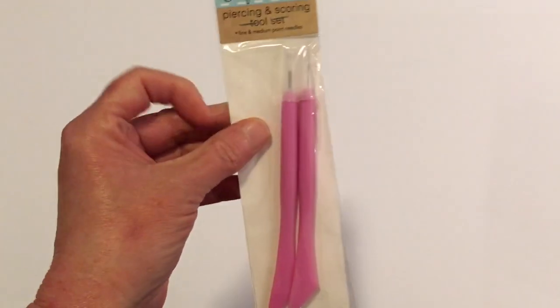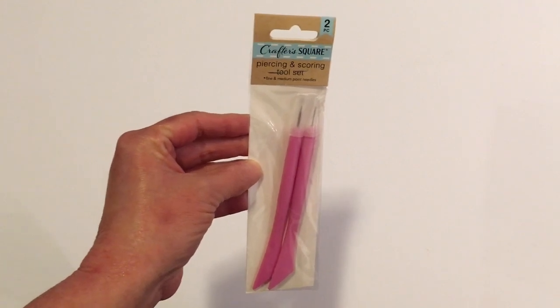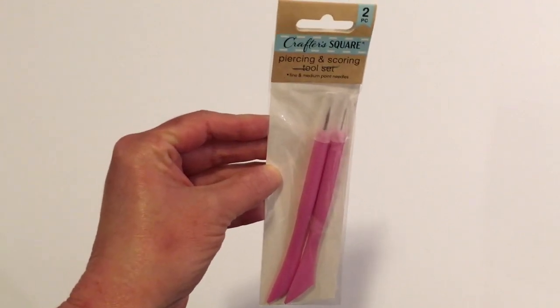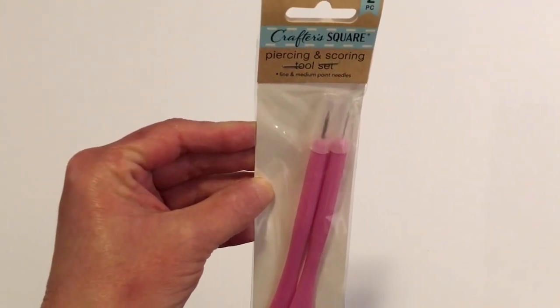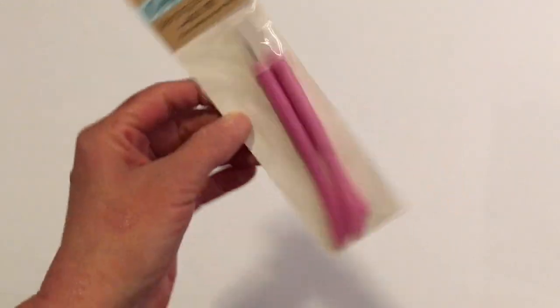Now, I have never used this before. I really don't have much of a clue, to be honest with you, what to do with it. So I'm going to have to Google it. But when I seen it, I love to craft. So I'm thinking, you may need this one day. So I picked up one of these.